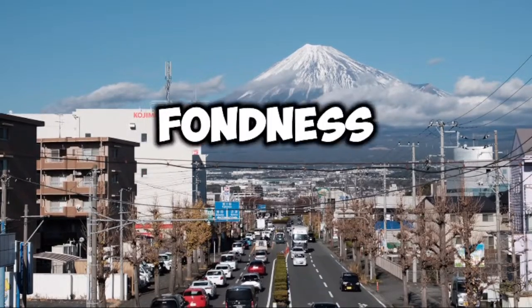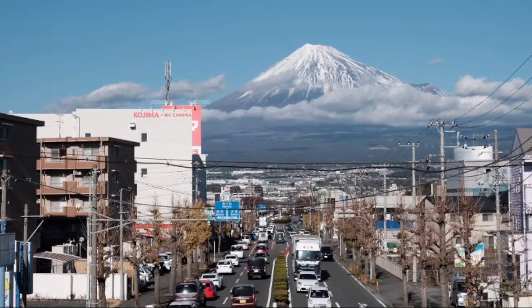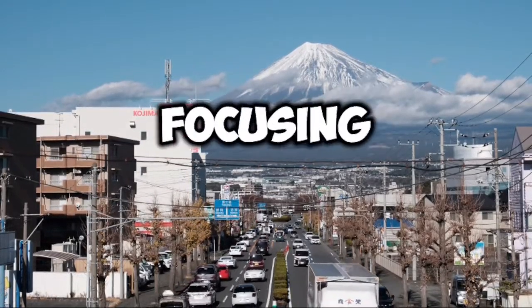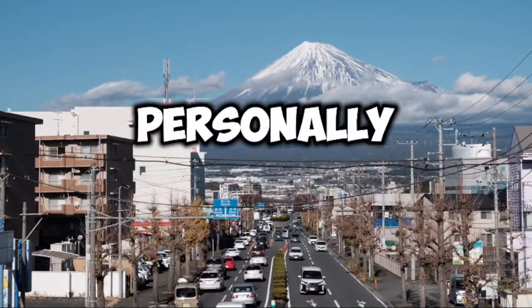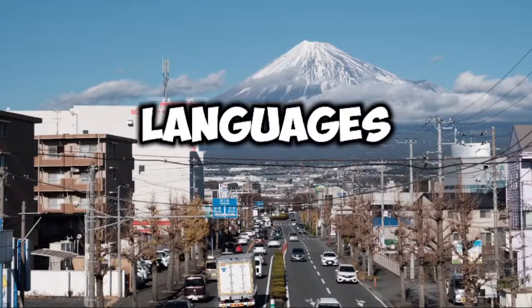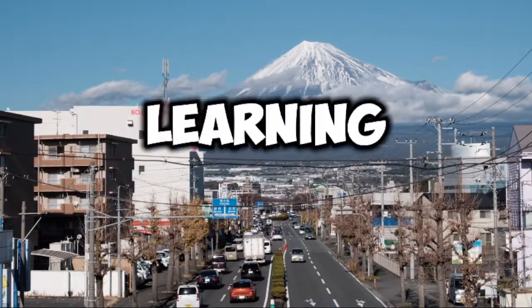If you have a fondness for animals, explore English literature about animals. Similarly, if technology intrigues you, delve into English books focusing on technology. Personally, I find joy in reading fiction books in various languages. This not only entertains me, but also aids in my language learning.